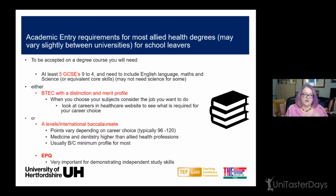Not all universities offer all courses. For example, there are, I think, 11 institutions across the whole of the UK that offer radiotherapy, but there are 20, I think, that offer diagnostic radiography. So you might go to a particular university that's got a really good reputation for health courses, but then find out they don't offer the one that you're specifically interested in. So you are going to have to do quite a bit of research.